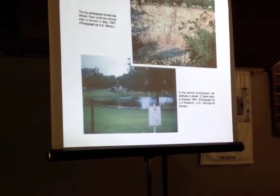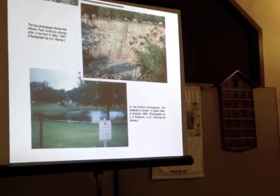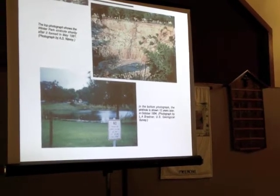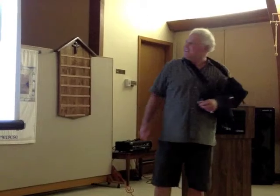Sinkholes get villainized, right? Me and a handful of friends are probably the only ones in the state that would love to have a sinkhole on our place. I wouldn't care. Well, maybe I would, but if I had a really big backyard and I got a sinkhole out there, I'd go, this is terrific.